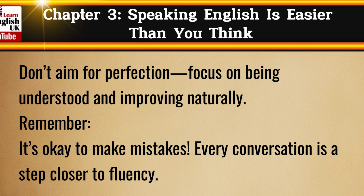Don't aim for perfection, focus on being understood and improving naturally. Remember, it's okay to make mistakes. Every conversation is a step closer to fluency.